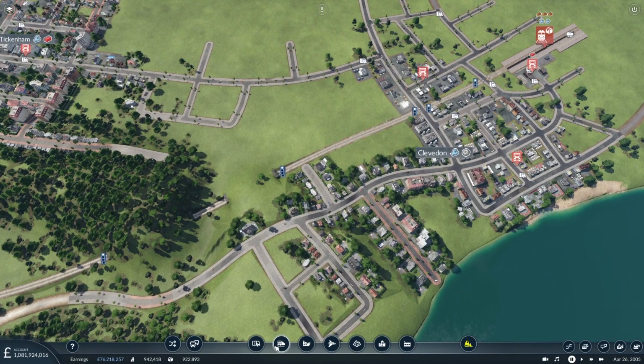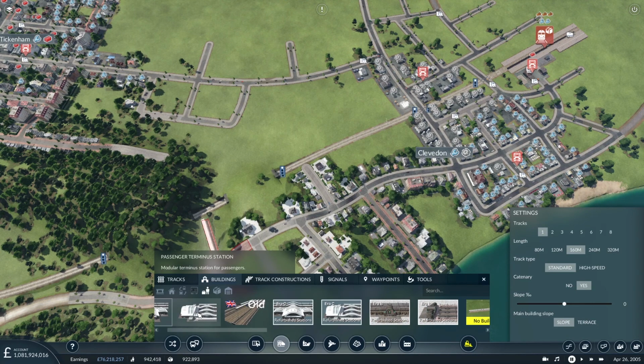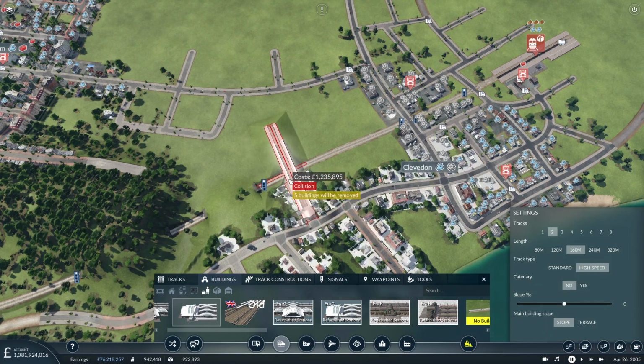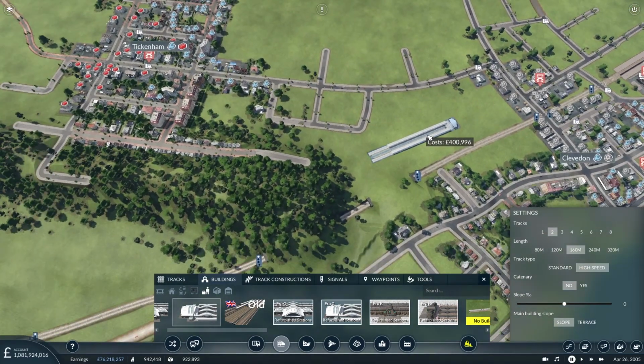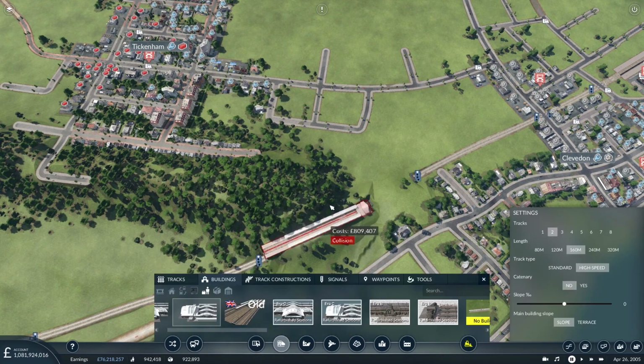So what can we put in here? Buildings for passengers. Oh, could it be a modern station? It could be. 160, 2 platforms, high speed. No catenary, because there is no catenary on the rest of the Bristol lines. So in here, or properly central here. If I get rid of that bit of road, there you go.